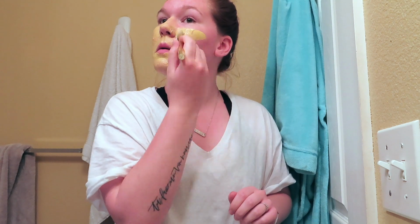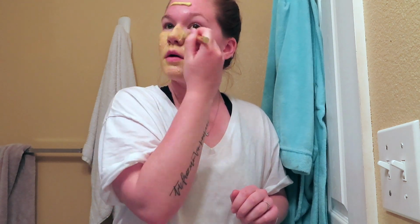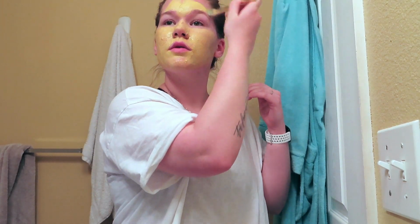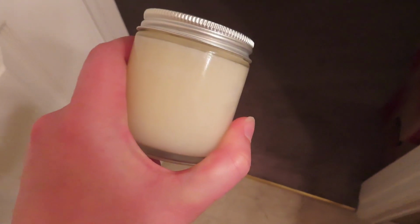So once that dries, which takes about 10 to 20 minutes, your face kind of gets a little tingly, but that's not your skin reacting. It's actually just a part of the face mask. I rinse that off and I go in with coconut oil as a moisturizer for my body. I've been using coconut oil pretty much morning and night every day, and it makes such a huge difference in my skin. It's so soft after I use it.